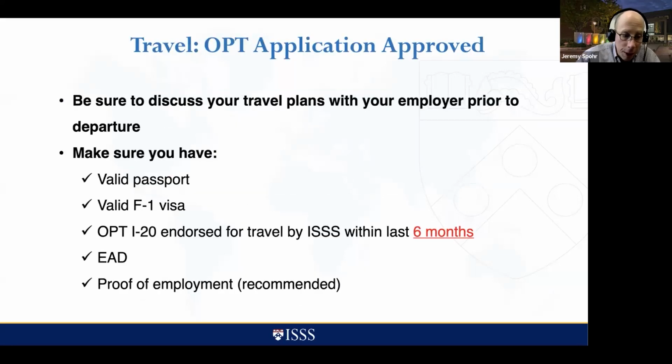So these are the things that you want to have if you are going to travel after May 20th. You've got to have these in order to come back in to the US. You've got to have a valid passport, a valid F-1 visa, your OPT I-20, your EAD card, and your proof of employment, such as an offer letter.